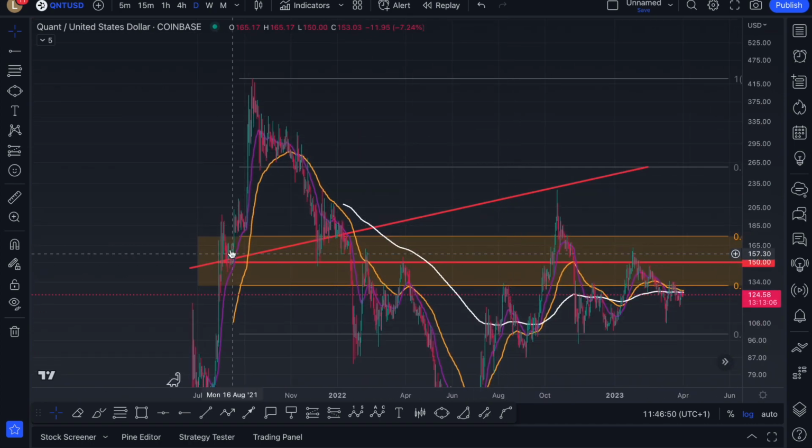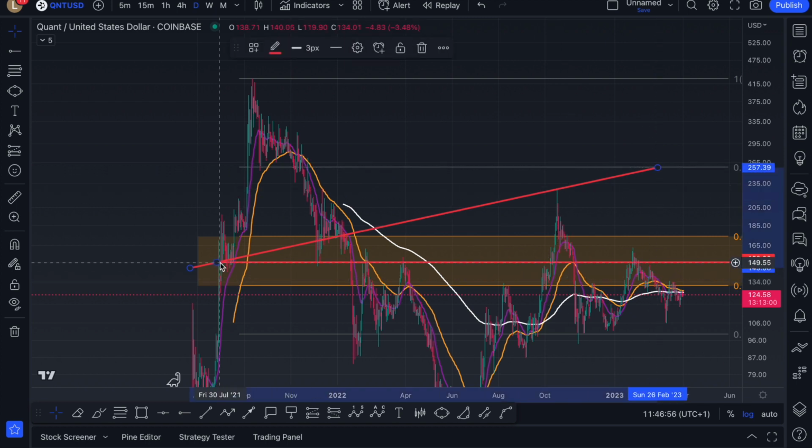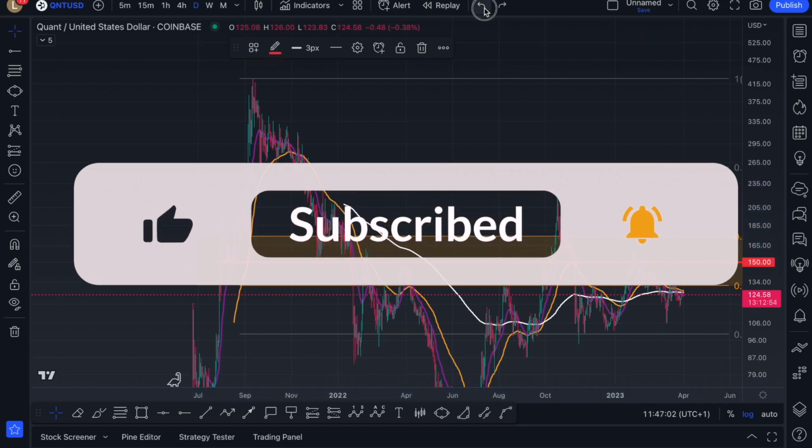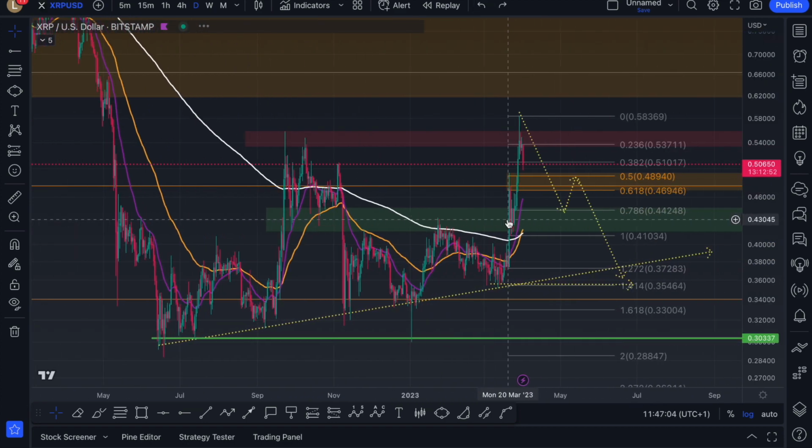This head and shoulders over here, shoulder, head and shoulder. We had this uptrending line that was retested over here. This is where I told everyone to sell. And then this horizontal one at a $150 psychological level. So we're seeing the same thing pretty much on XRP over here, and we did not validate it. Okay, so we did break out validating it, but within that same day we invalidated it after coming back down to the horizontal support and bouncing off of that right there.